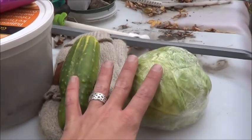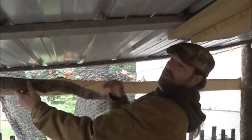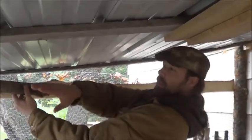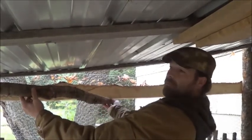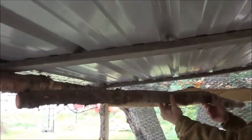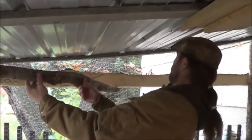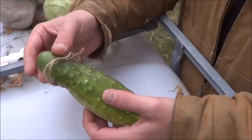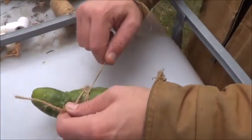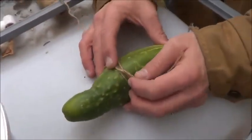Let's get to making a support structure and then tying these up. It's a little awkward here. I made this for the chicken's comfort, not my own, but I found a nice long branch that I'm going to screw in with some 4-inch decking screws to create a support along the corner. And then we're just going to dangle our toys from there and let the chickens have a little fun. So I'm going pretty simple here. Kind of a granny knot situation. I have no idea how well this is going to work.